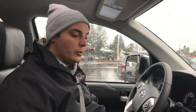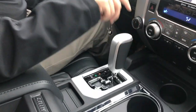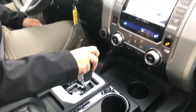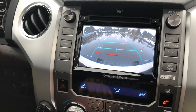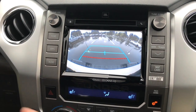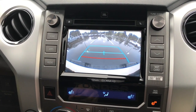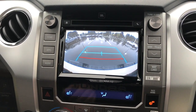Okay guys, we're going to wrap up the 2018 Tundra with a demonstration of our backup camera. We do have a high quality camera, so we definitely want to make sure that we get a moment to demonstrate it for you. Right now we're in park, but we're just going to switch it over to reverse, of course. And as you can see, we have a really clear, crisp picture here. It is raining right now, but there's no condensation or anything like that on the lens. So we're really proud because we have a super clear picture.